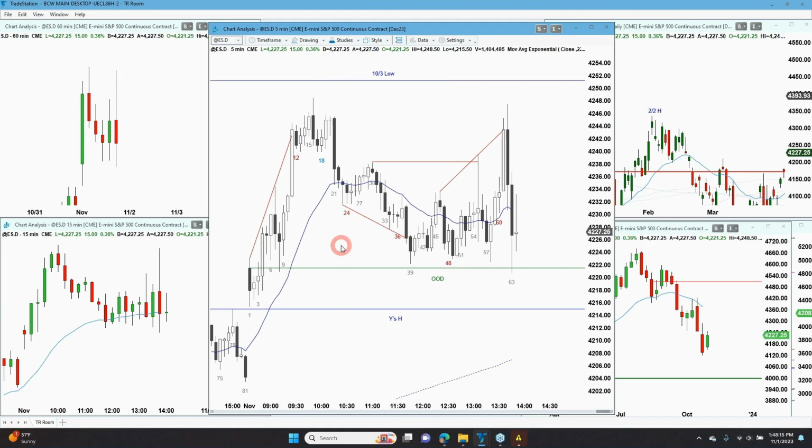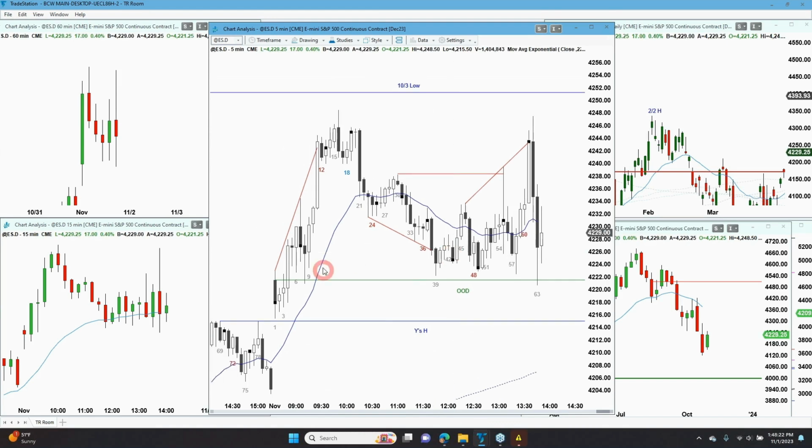But for whatever reason, the new platform on TradeStation, I guess it's TradeStation 10, has a few bugs in it that are just kind of annoying. And the legacy platform, from an execution standpoint, is fine.